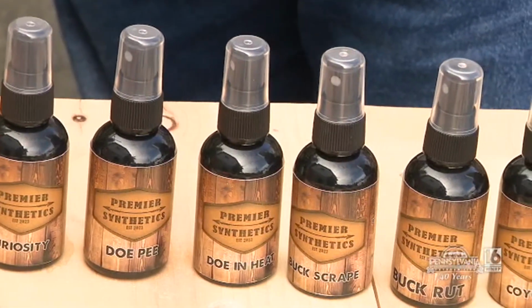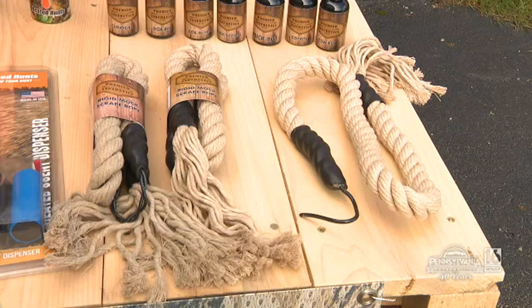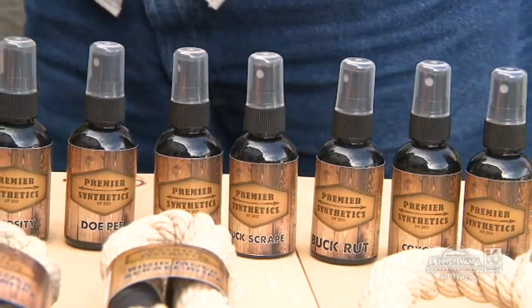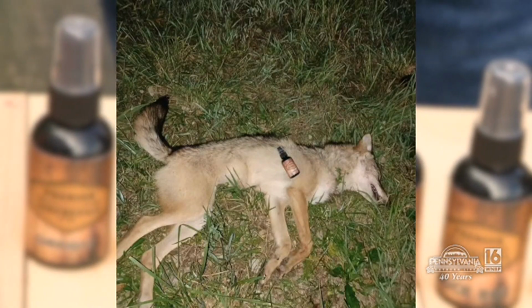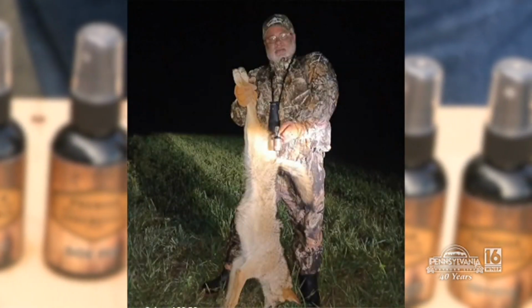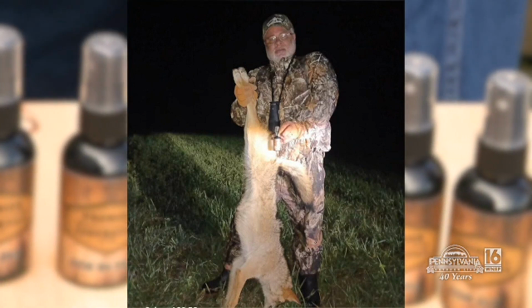We have Premier Synthetics, specialized in synthetics. We worked with a couple of partners that focus specifically on making sure they're the most accurate synthetic scents, including elk and coyote. We have curiosity scents. We have footage of hunters already this year, just launched, sending us pictures of coyotes they harvested already using the scent. So it's for active hunting, active calling, coyote lure, not so much a trapper lure.